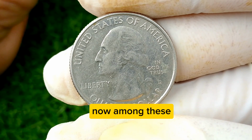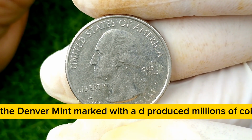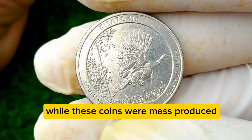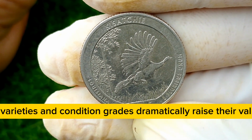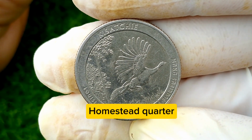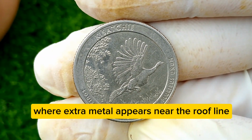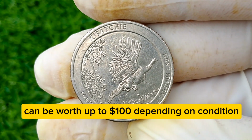Now, among these, the Denver Mint marked with a D produced millions of coins. But here's where it gets interesting. While these coins were mass-produced, certain errors, varieties, and condition grades dramatically raised their value. For example, a 2015 D Homestead quarter with a well-known error called a snow-on-the-roof variety, where extra metal appears near the roofline, can be worth up to $100 depending on condition.